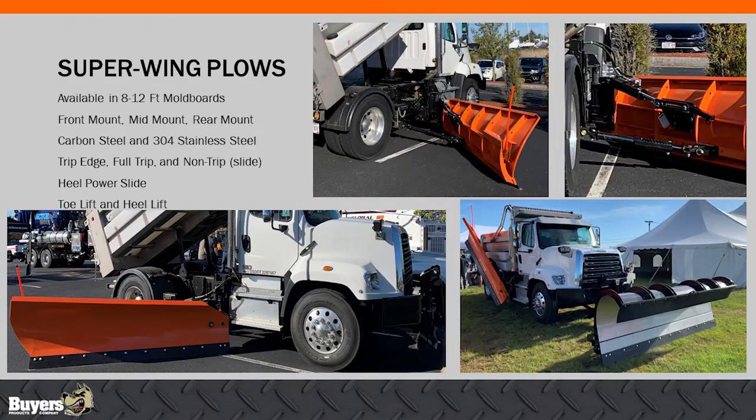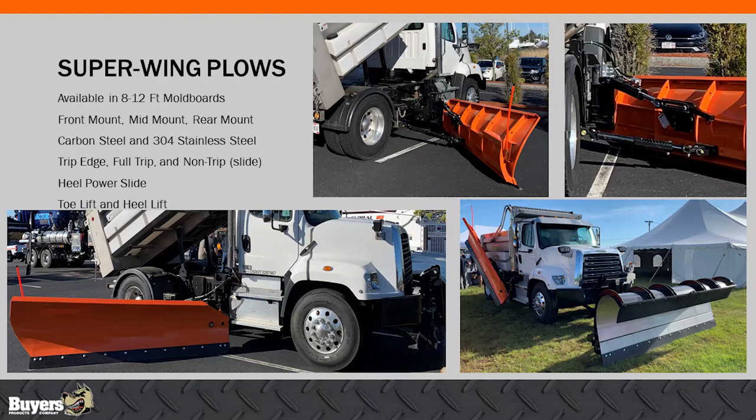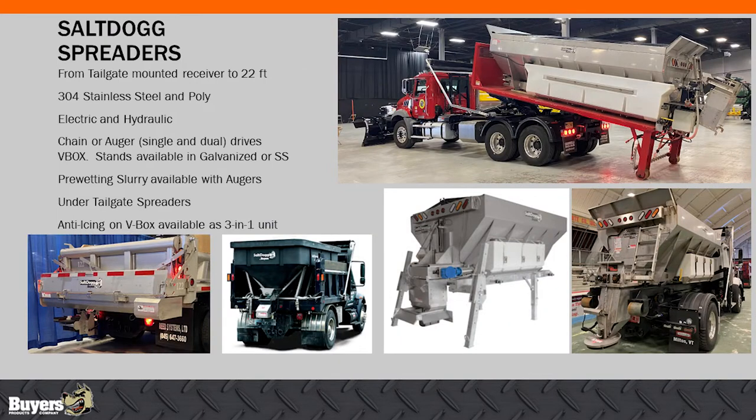And then here's our most recent that we introduced at the NTEA show, our wing system. So we have a patrol wing as well as, we call it a mid-mount wing and a rear-mount wing. So the particular unit you see here is sold to Ohio Turnpike, which is being accomplished and finished yet this year. And then we have our spreaders.